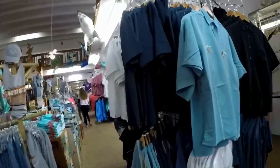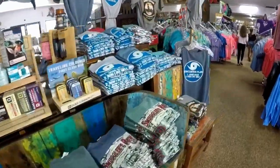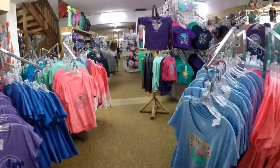Place is really cool. It's got all sorts of stuff you might not think unless you really take your time to look through it. It's like an endless, long, 100-yard long store.